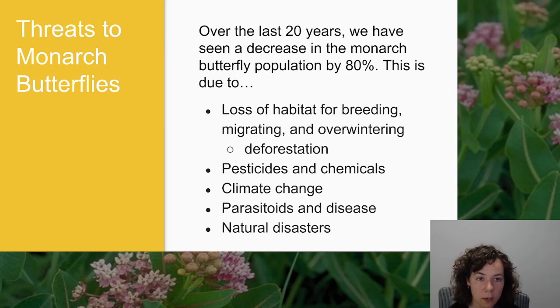Over the last 20 years, we've seen a decrease in the monarch butterfly population by 80%. Now, this is due to a loss of habitat for breeding, migrating, and overwintering, i.e. clearing of forests. Their populations have also declined because of pesticide and chemical use, because of climate change, because of parasitoids and disease, and because of natural disasters, which are made worse with climate change.